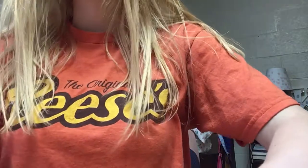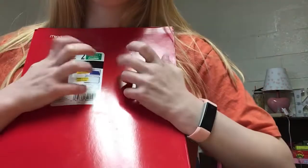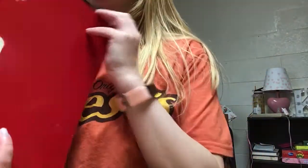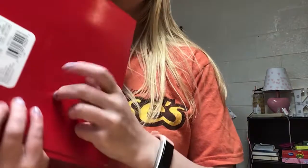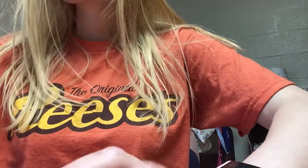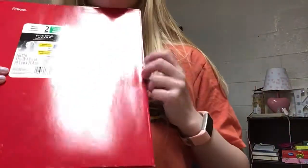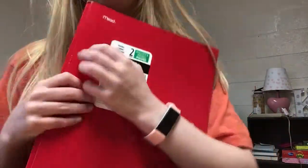One more item, and it's just a folder. This folder has my English homework in it. It's things that I printed out on my own, like guidelines for an essay. Nice and simple.